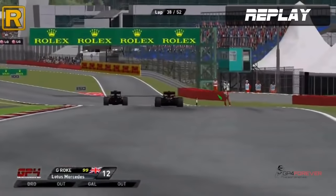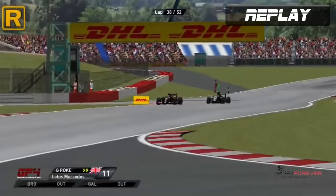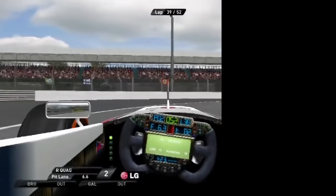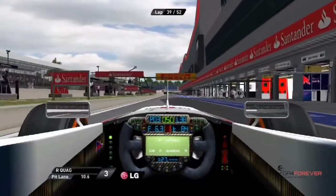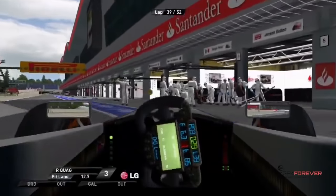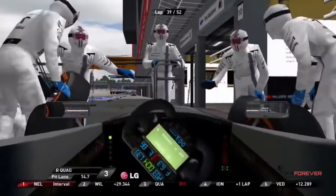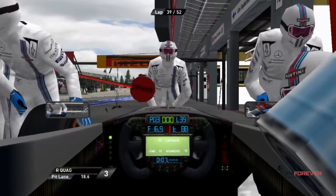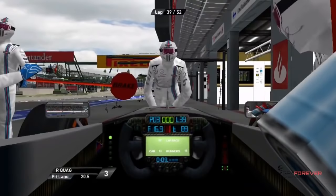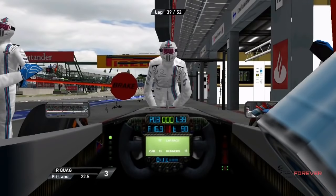It's going to affect his race, as we're looking at George Roke, who actually goes past Rick Yan after he rejoined. So it's a good move there by Roke. Rick Yan got going a little bit slow there, and Roke took advantage of that, as we're looking at the Williams of Quag coming in for his final stop of the race. So that will promote, I think it is Robert Ionescu, up into the podium positions, up into third place.